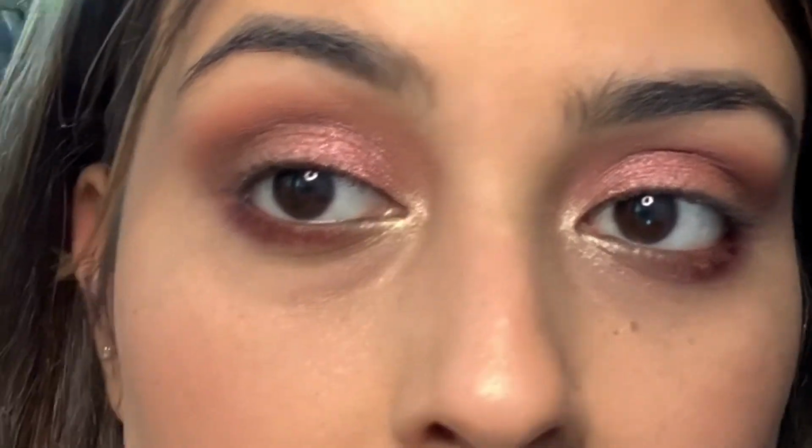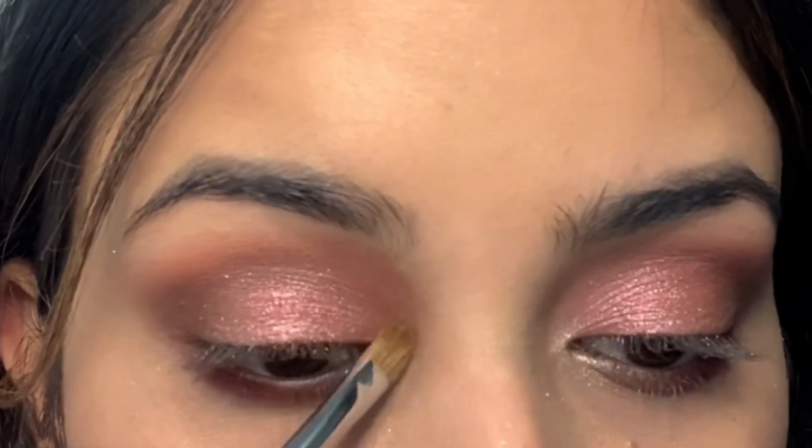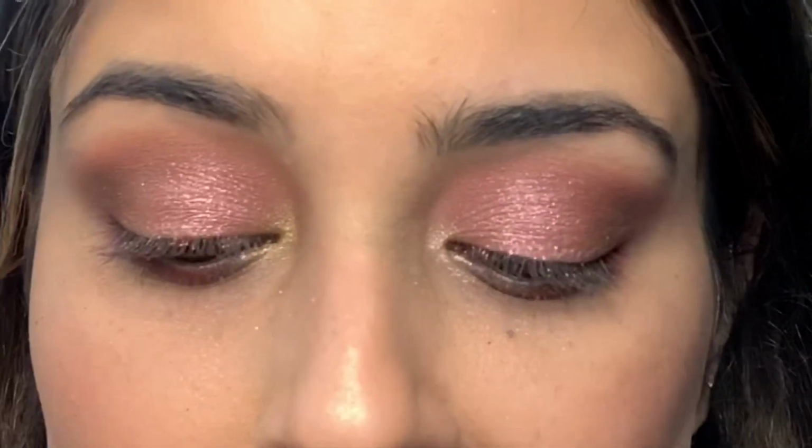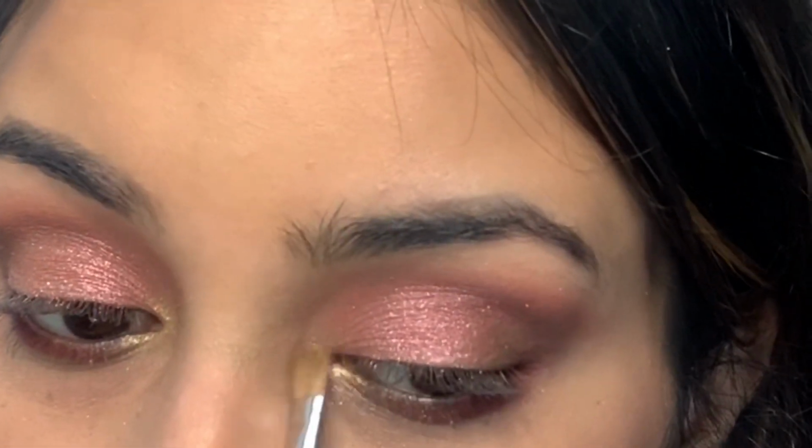So look at that shine. Oh my god, it's amazing. Wow. I think it's a lot. I think I should mellow it down a little bit. I'll just apply this My Angels shade. Maybe it brings it down. You see that difference? Now I think it's lighter.